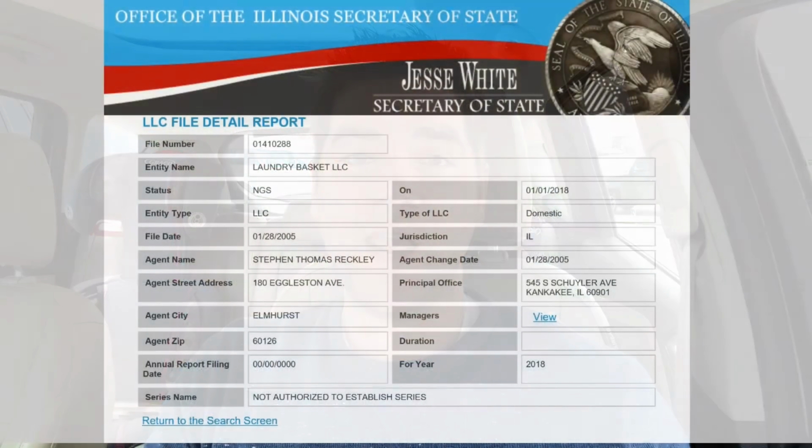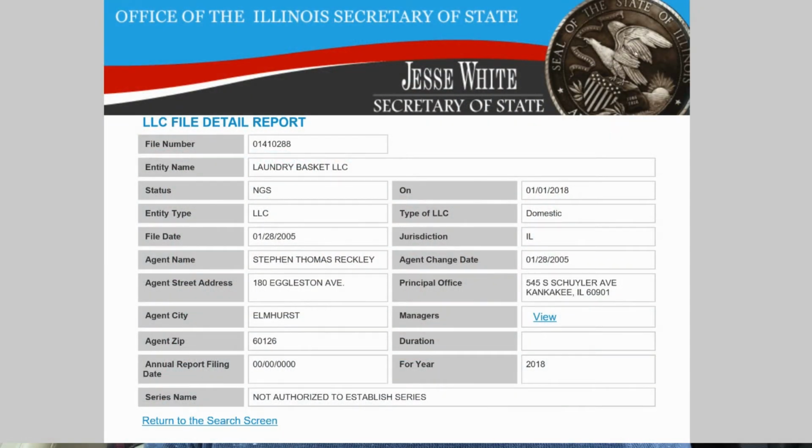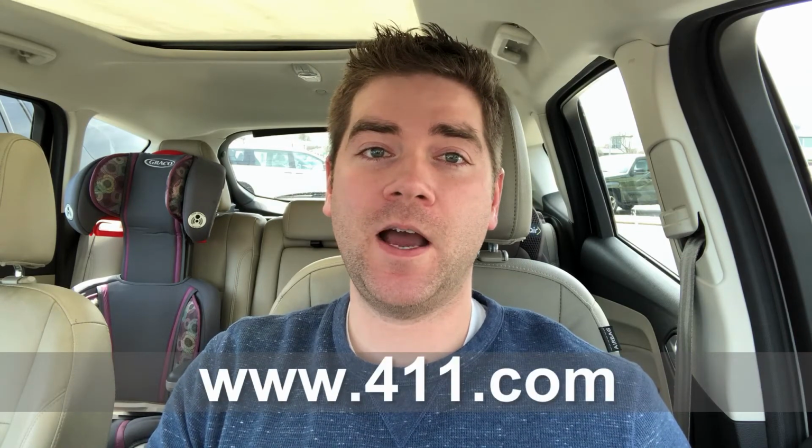If nothing pops up at all that way, then we're going to go to City Hall. But before I move to that, if something does pop up, it should have their name, address, and sometimes where they physically live, so you can write them a letter. You can use the address that pops up and go to 411.com and put in that address, and it should pop up with their name. It should match the same name, and it should pop up with a phone number. If not, then let's move to City Hall.